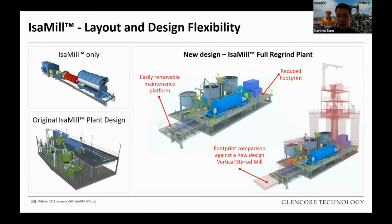Our latest IsaMill layout and design options include just the IsaMill only, so just the mill, the mill motor and associated driving equipment. We also have the original IsaMill plant design, which you can see down here at the bottom left. Recent developments of the layout have seen this new design, which you can see on the right, become available, which reduces the footprint of the original plant design.